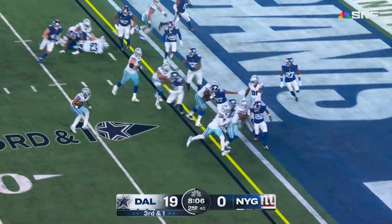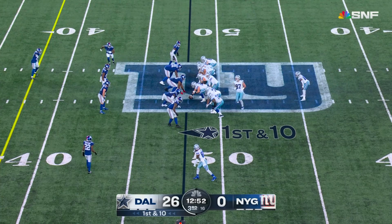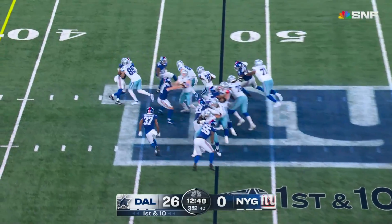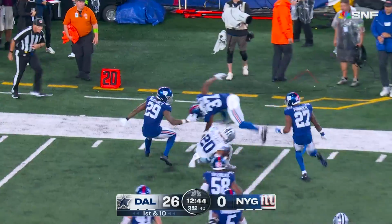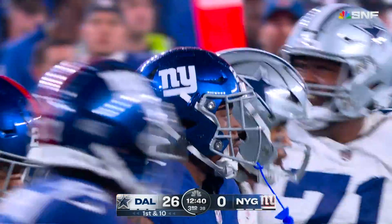Third and one, pitch to Pollard. To the edge, cuts it inside, and scores. 48-yard line. Jake Ferguson leads the way for Pollard. To the 23-yard line, Tony Pollard with a gain of 25.